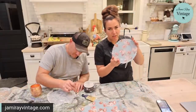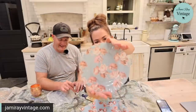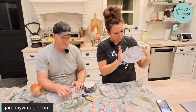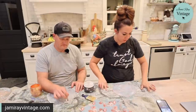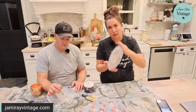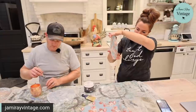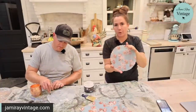Ta-da! Okay, so it's got some wrinkle situations, and you can see the decoupage medium on it, but once it dries, you won't be able to see that anymore. I'm going to read the tips in a minute. When this is all the way dry, I'm going to paint the back of it, and then I'm going to seal it, and that's going to get a lot brighter.